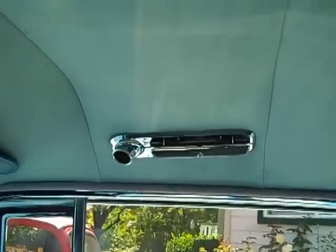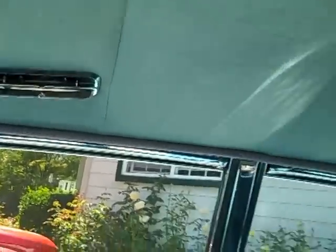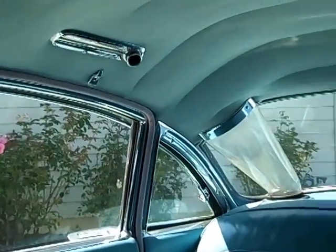See, the air conditioning came in through the ceiling. That's what the glass tubes do, bring the cold air up through and in.